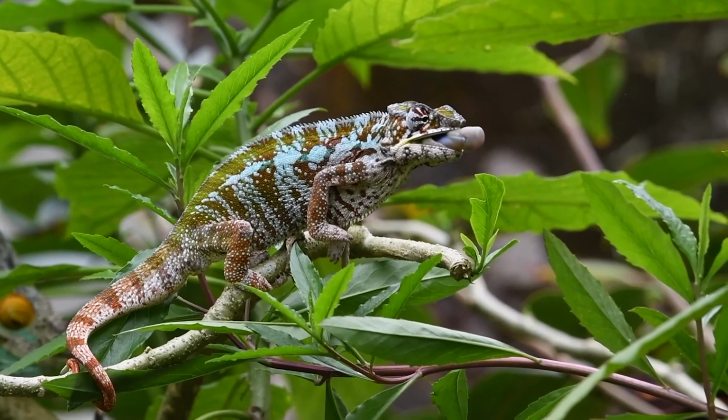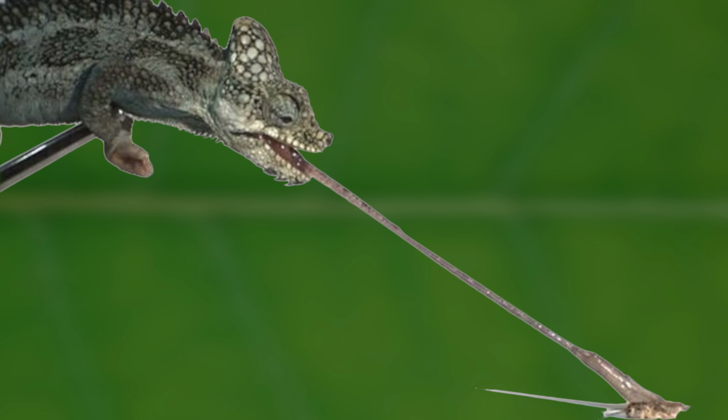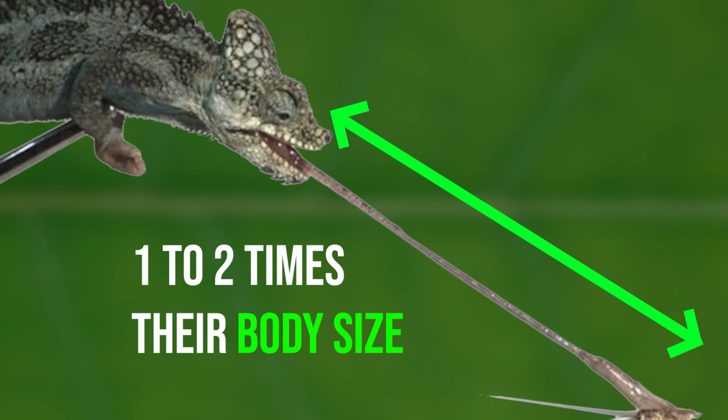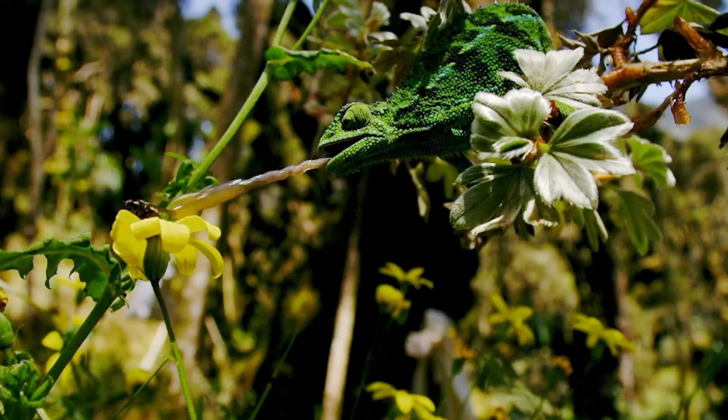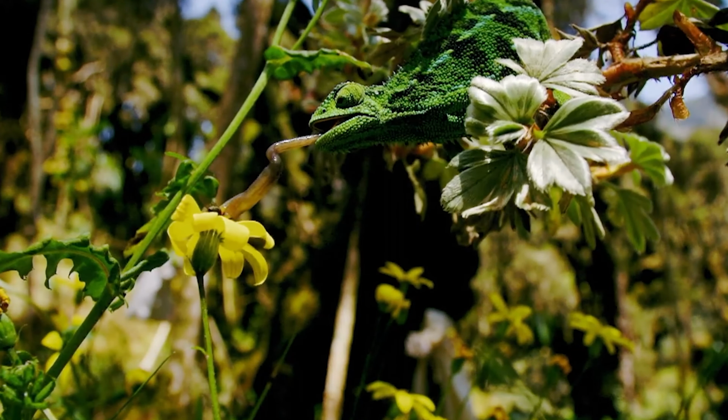The tongue of a chameleon can rapidly extend to catch insects. The length varies depending on the species, but can range from 1 to 2 times their body length. Chameleons are great when it comes to finding food for themselves, as their tongues aid them the most.